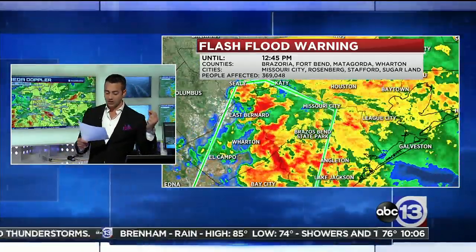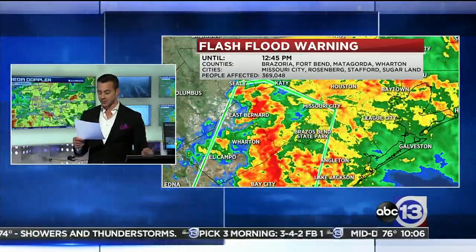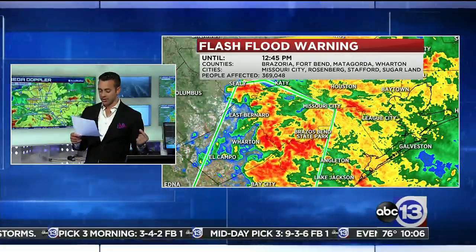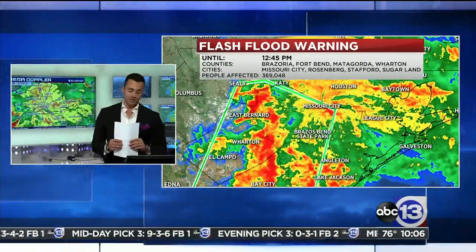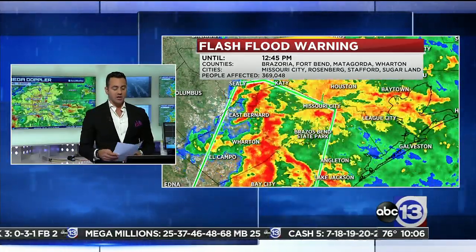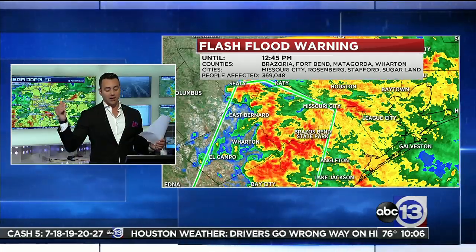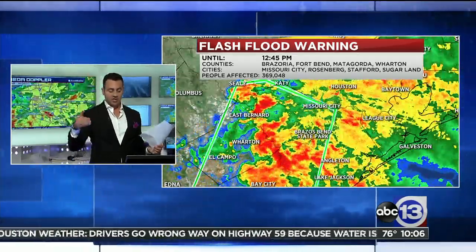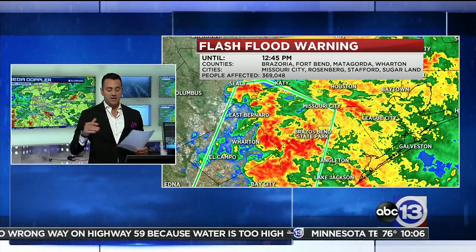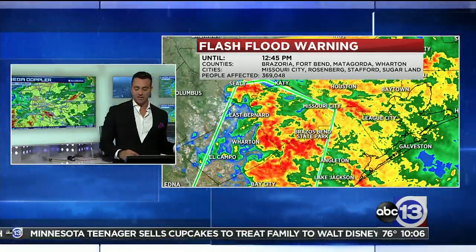Flash flood warning for eastern central Colorado County, southeastern Austin County, southeastern Jackson County, western Brazoria County, and parts of Matagorda County. That goes all the way until 12:45, so that's going to be almost 3 hours from now. The cities affected: Missouri City, Rosenberg, Stafford, Sugar Land. I'm looking down even towards Bay City, El Campo, Wharton, East Bernard. You're in this, and a little under 400,000 people affected by that latest flash flood warning.